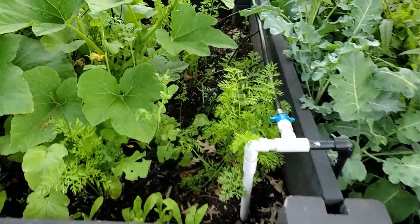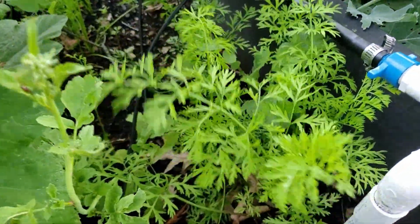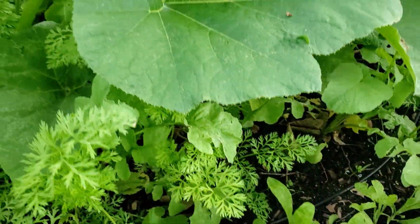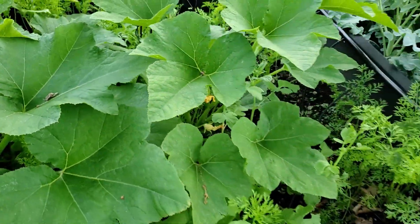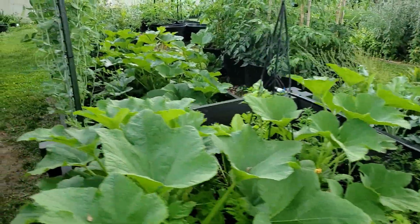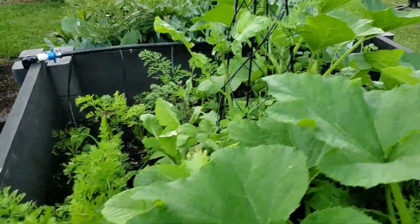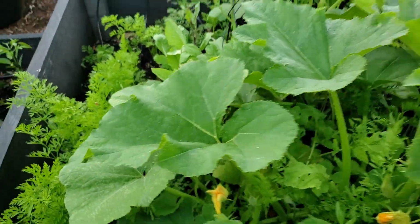Over here I have carrots planted, a wide variety. There's yellow, orange, black, purple carrots, and then calendula along the edge. And then this is a volunteer. It is some squash, maybe a pumpkin. I'm not sure, but it is large and in charge, and I just said, go ahead, grow. I wasn't about to pull it out, and it seems to be doing well. It is definitely taking over, but I don't mind it being a little wild.